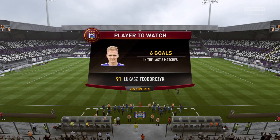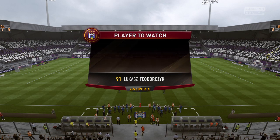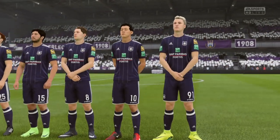He's one I know Alan's keeping an eye on here. Looking at him, you wouldn't say he's the most powerful, but he's got a wiry strength to him, which makes him difficult to knock off the ball.